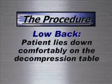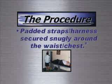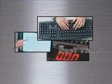Next, a set of padded straps is secured snugly around the waist, and another set is secured around the chest. When treating the neck, the patient lies on his or her back, with a pair of soft rubber pads or similar apparatus behind the neck. The provider then enters treatment parameters to set the intensity, timing, and other aspects of your treatment.